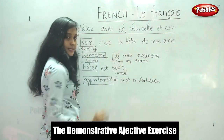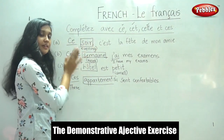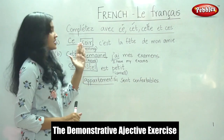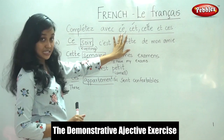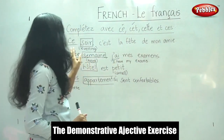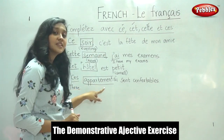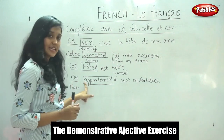So what did we do in this exercise? We read the sentence. We identified the noun and we saw whether it is in the masculine or feminine, singular or plural form. Very simple exercise. So if it is masculine singular, we would use ce. Feminine singular, we would use cette. Masculine singular beginning with a vowel or H mute, we will use cet. And if it is in the plural form, whether it is masculine or feminine, we would use ces.